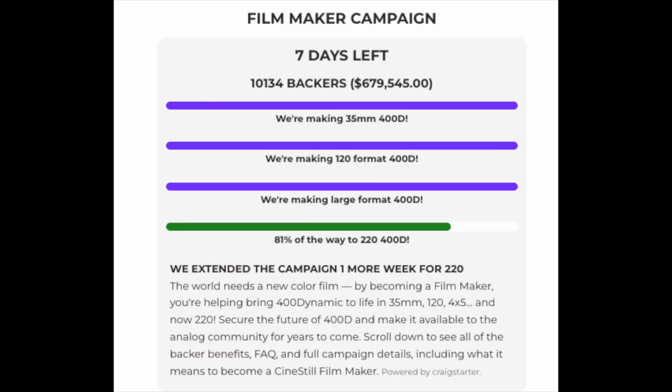They are going for another week. Also, they've extended the period of the Kickstarter campaign. Well, it's not Kickstarter, it's a crowdfunding campaign, which gives them the opportunity to try to fund this 220 venture. This is pretty big news, considering that, yes, Cinestill is not making film in their own factory. They're subleasing the production to someone else, but the finishing in 220 hasn't been done in a long time.